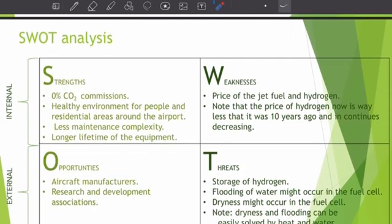Finally, we have reached our SWOT analysis. So the strength of our idea is that we produce 0% CO2 emissions, and this will result in a healthy environment for people and residential areas around the airport. This will also need less maintenance complexity and a longer lifetime for the equipment. Our weakness is the price of the jet fuel and hydrogen. Now, this isn't a very big weakness. It's actually the price of hydrogen now is less than it was 10 years ago. And it will continue to decrease. So this weakness can be resolved by time.